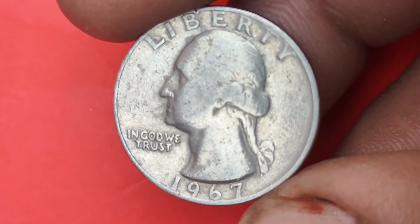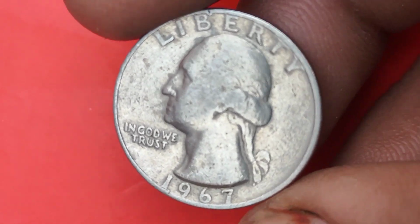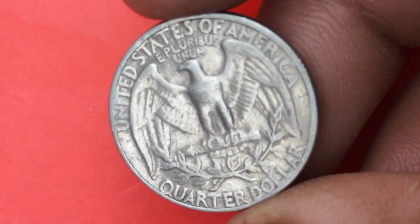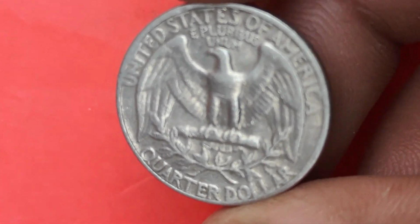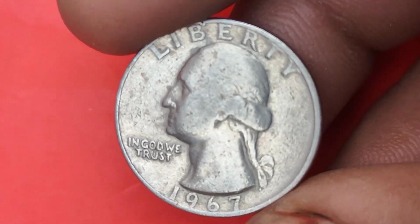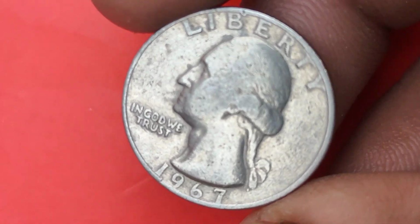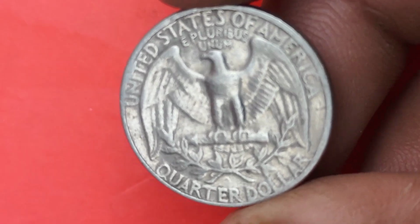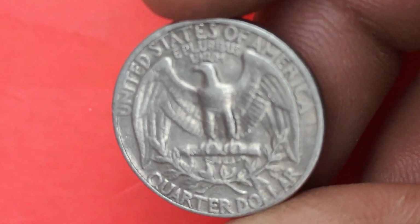Now, you might be wondering, what makes the 1967 Washington quarter so special? The term, no mint mark, refers to a coin that was minted without the letter D for Denver or S for San Francisco stamped on it. The mint marks are typically located on the obverse of the coin, just to the right of George Washington's neck. They tell you where the coin was minted, either in Philadelphia, Denver, or San Francisco. In 1967, the Philadelphia Mint struck Washington quarters without adding a mint mark to them. The result was a rare, unmarked coin that has caught the attention of collectors, especially in recent years.